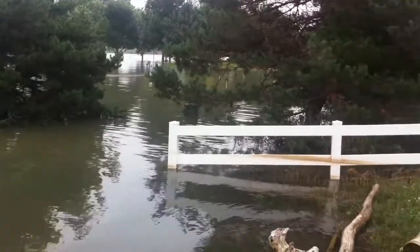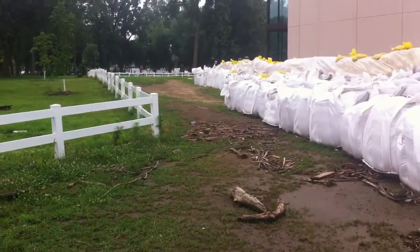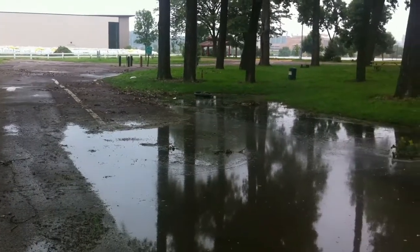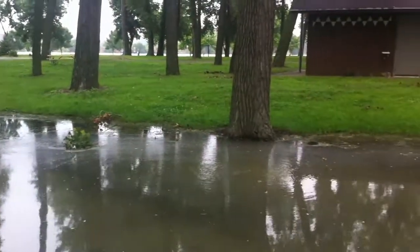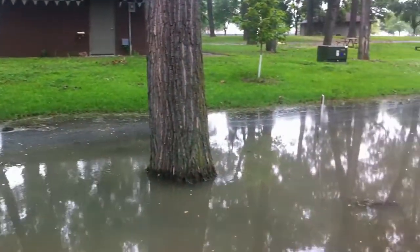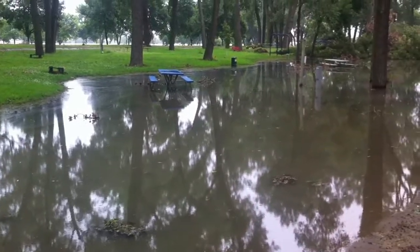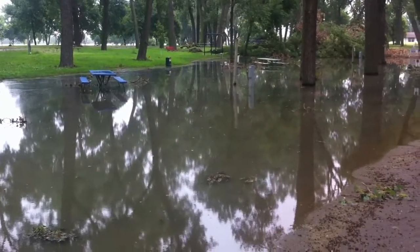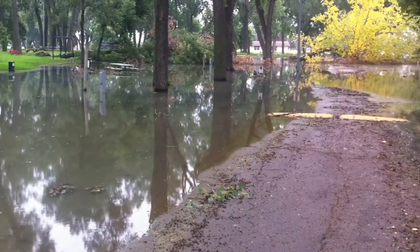This is looking towards the campgrounds. We're in the campgrounds. Obviously no campers, it's closed. Now there you see a tree that's fallen over. It's because of the wet soil.